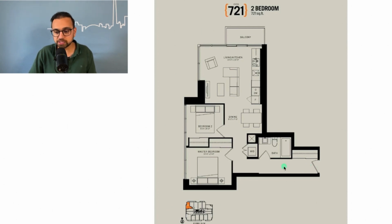It's kind of a wasted space, and on the right side, this one is a closet, and this one is a bathroom with a bathtub. And if you enter from here, there are 2 bedrooms. The primary bedroom is right here, and just beside it is the second bedroom.